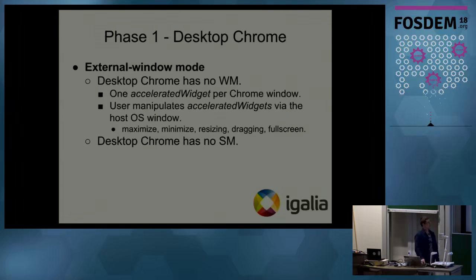And then there is another expression called external window mode. It's the mode when there is no internal window manager, and there are different accelerated widgets created for each new Chrome window, for example, tooltips, menus, and any other Chromium windows. And now the user manipulates the accelerated widgets via the host operating system window to maximize, minimize, resize, drag, or make them full screen. In internal window mode, it is the internal window manager which does all this. And of course, in external window mode, there is no such thing as a screen manager.